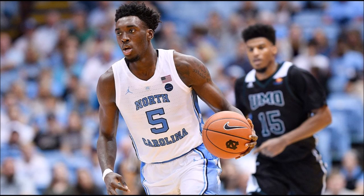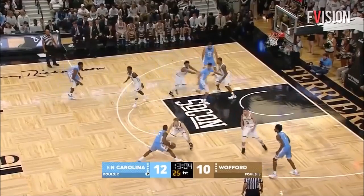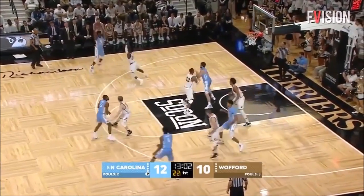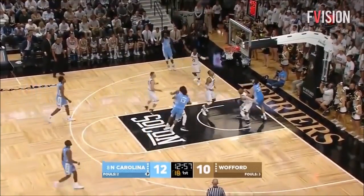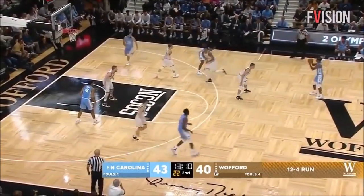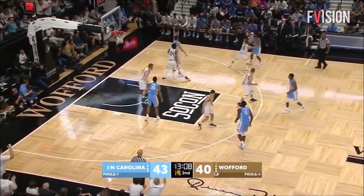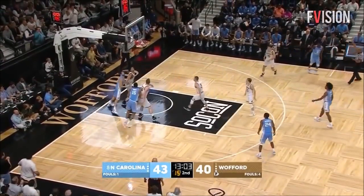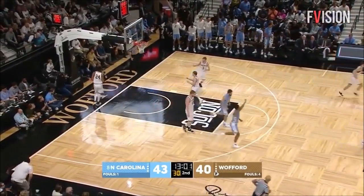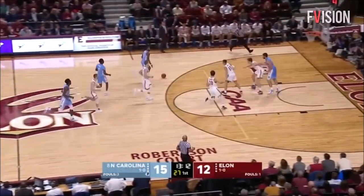Selected with the 7th pick is Nassir Little, 6'6" forward from North Carolina. Standing alongside Coby White for North Carolina was Nassir Little. Little also had a fantastic season, averaging 10 points and 5 rebounds a game, and had some outstanding performances in March Madness, scoring 19 points and 20 points in the opening 2 rounds. Nassir has shown everyone that he is capable of competing at the highest level, displaying flashes of greatness in his post-up game and has a fantastic turnaround jumper.